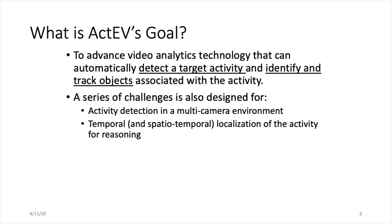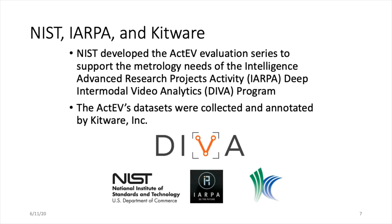This is a collaborative effort between NIST, IARPA, and Kitware. We, NIST, developed the ActEV series to support the metrology need for IARPA's DIVA program, and the data set were collected and annotated by Kitware.